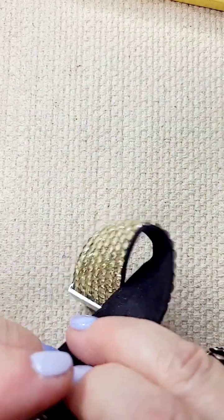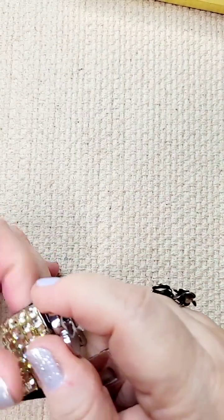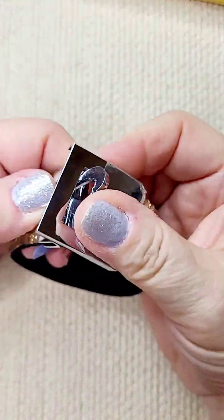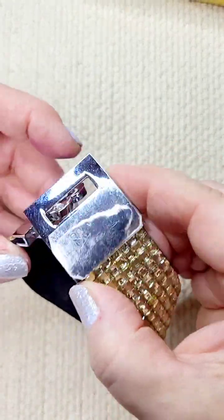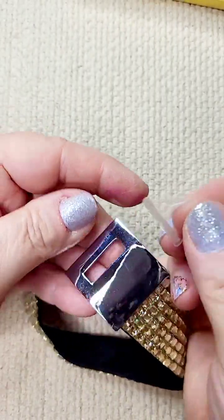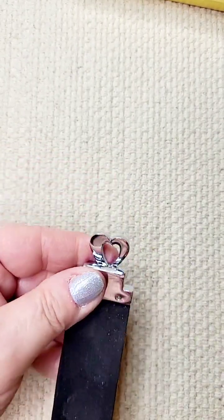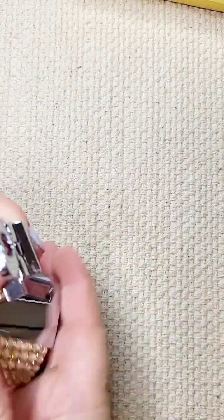All right, next piece. That was pretty. Next piece we have here. This is like a belt type of bracelet. Pretty. Little stone on the latch. This looks new because it still has the plastic on it. This is brand new. Nice and shiny. Looks like fashion jewelry. I'm not seeing a name off the top of my head. A heart-shaped clasp. And just a belt bracelet.